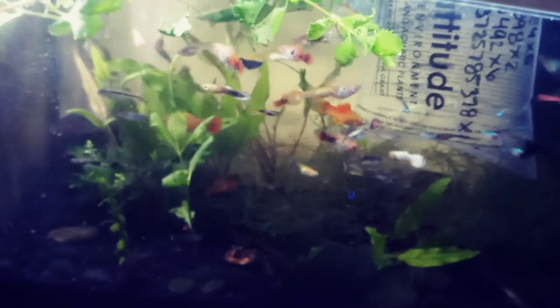So this is a 20-long aquarium. So Petco is having their dollar per gallon sale right now. So this is good through January 30th. They just had it right before Christmas, and they're having it again, or at least mine is.